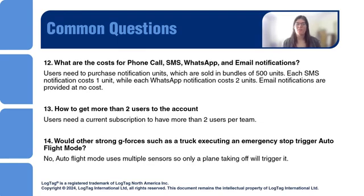How do you get more than 2 users on an account? Users need a current subscription to have more than 2 users per team. There is also an account setup fee, which will vary depending on which country you are in.